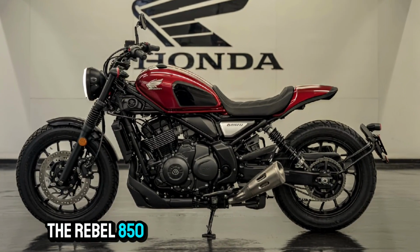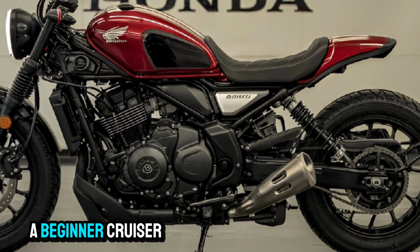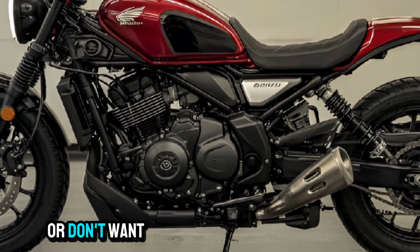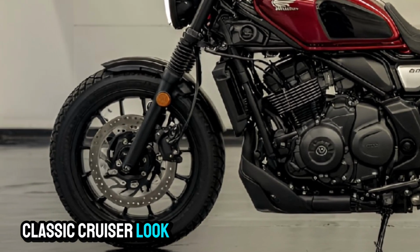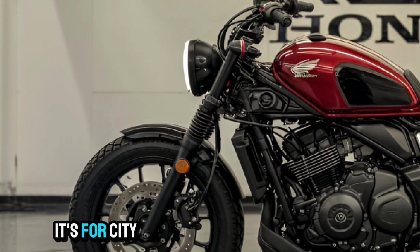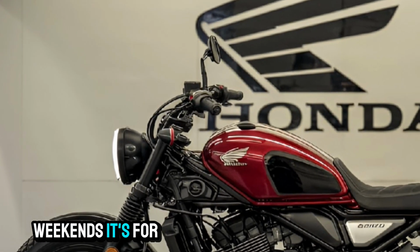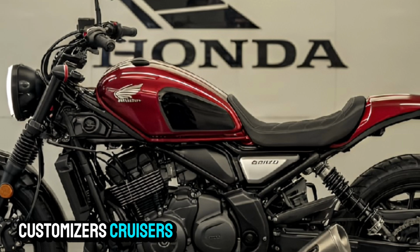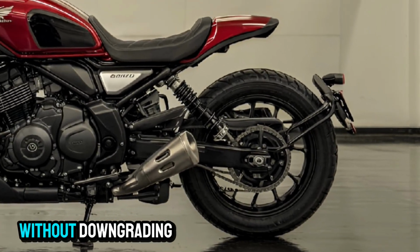So who is the Rebel 850 really for? It's a bike for riders who want more than a beginner cruiser but aren't ready, or don't want, to go full heavyweight. It's for those who want a classic cruiser look without the compromises in handling, braking, and tech. It's for city dwellers who want to commute during the week and escape on the weekends. It's for customizers, tourers, new riders with ambition, and experienced riders looking to downsize without downgrading.